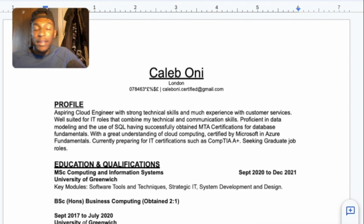Well, you can use I in your CV, but just make sure that you don't use it in the profile especially. In other areas, it makes sense to say I do this, I do that, but in the profile, from my point of view, keep it almost as if you're speaking in the third person, like aspiring cloud engineer. You're not speaking about yourself, but speaking about the person who owns the CV. So let it be straight in aspiring cloud engineer, rather than saying I am this, that. You get the idea.